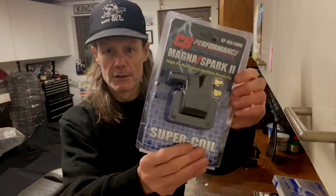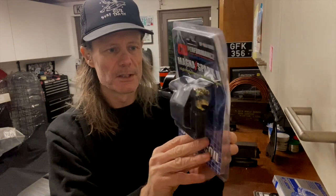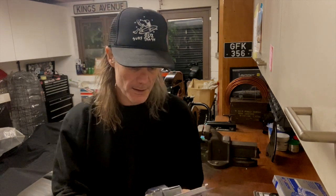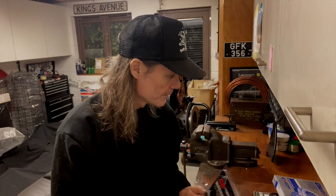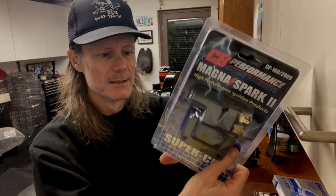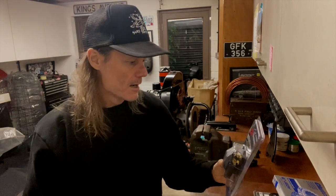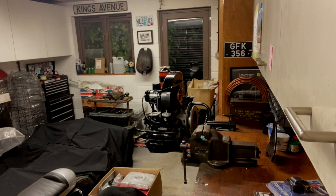This is, believe it or not, the coil that goes along with the Magnus Spark distributor I've bought from CB Performance. It's their own distributor. I've heard good things and bad things about it, mainly good things, which is why I bought it. And this is the specific coil pack to go with that distributor. An ordinary cylindrical coil will not work with it. It is not very pretty, but it hides away right next to the fan. We'll see. And it's black. The whole engine's going to be predominantly black, so hopefully it will just melt into the background of that.